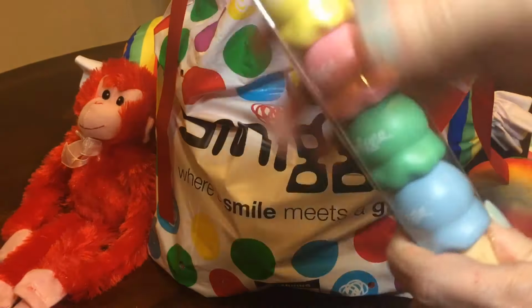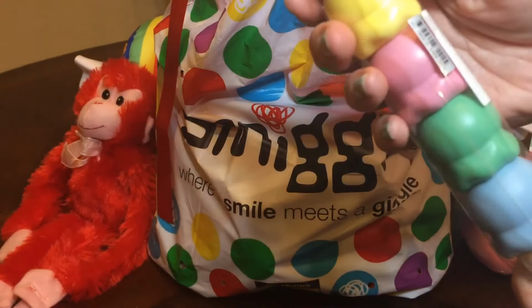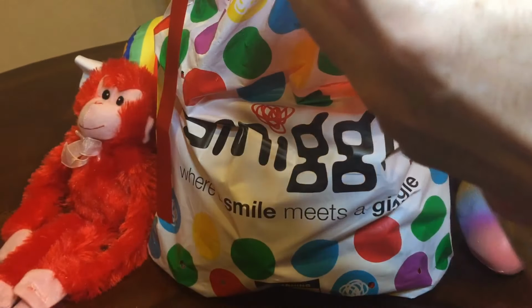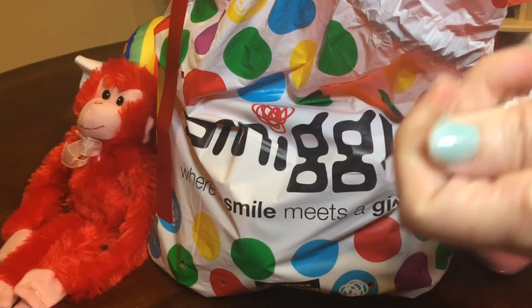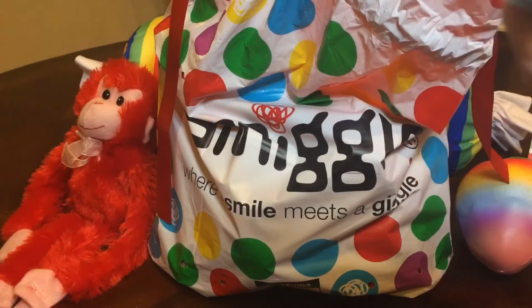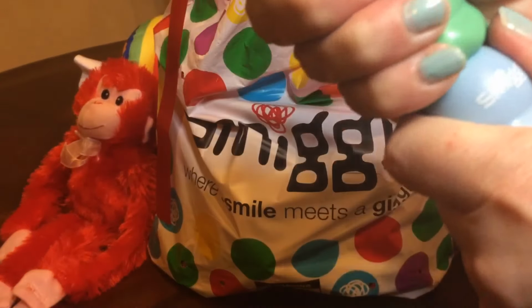Whoa, check this out. Look at this that was in the bag. This is super cool. Oh, it looks like a big pin or something. Ice cream pin. I'm gonna open it up and take a look at it. That is super cool. Let's get this out of its package. Cut this open. I really, really want to see this. Ice cream pins or markers or whatever this is. Okay, let's look at it.